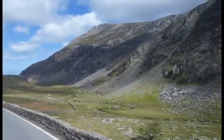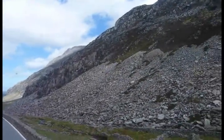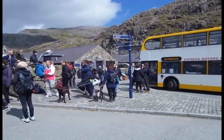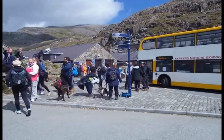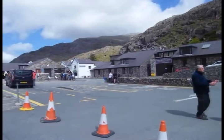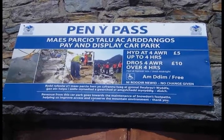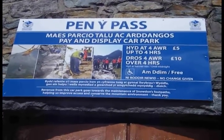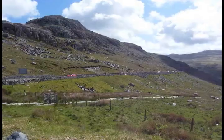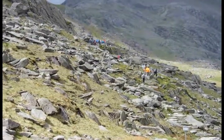The Pyg Track, which is 6 kilometres with a vertical gain of 760 metres and takes 2.5 hours up. The start altitude is 360 metres. It tends to be the shortest route up. It gains height earlier than the Miners Track, making it a somewhat steadier climb. It joins the Miners Track for the last steep section up to the summit, with excellent views all the way up.